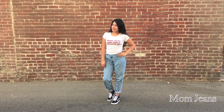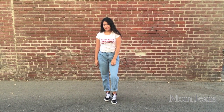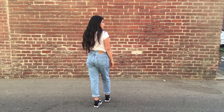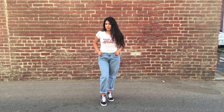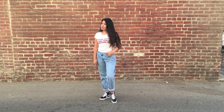The first look seen today is the mom jeans, and the way I like to wear these is really casual. Just throw on a graphic tee, and you can either tuck that in or wear a somewhat cropped one like the one I am wearing here. And then I like to throw on just any type of sneakers. I did Vans today, but you could do Converse or Adidas, whichever one you'd prefer.